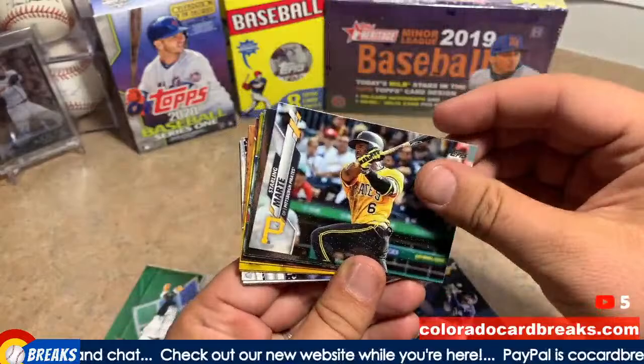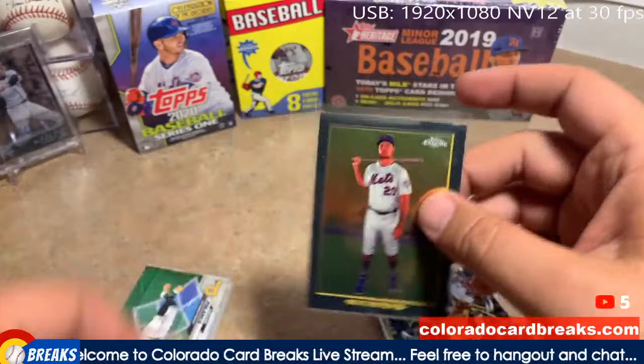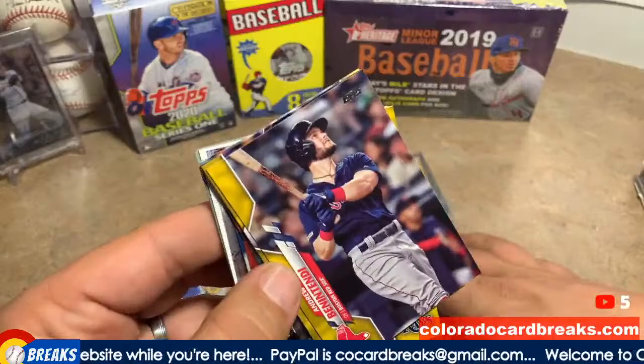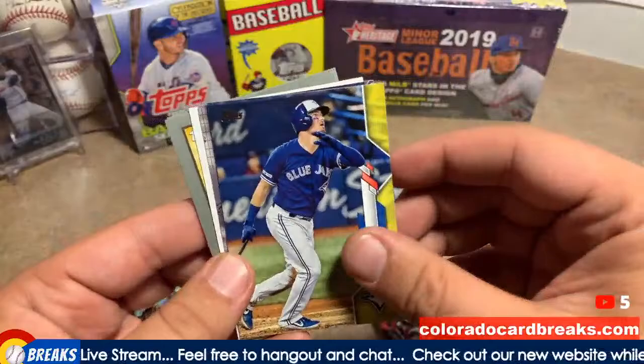Oh, look at that. That's sexy. Pete Alonso Chrome Turkey Red. I like that a lot. Okay, so then we have a Twins gold card. And we're into the Walgreens yellows. Benintendi, Tyler White, Matt Thaiss. And if you hit on these, you hit big. Rogelio Armenteros, Michael Brosseau, and Reese McGuire. I did not hit on those, but they're still worth like a buck or so a piece.